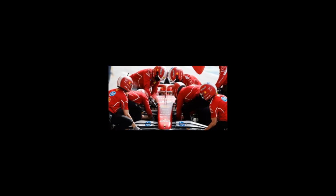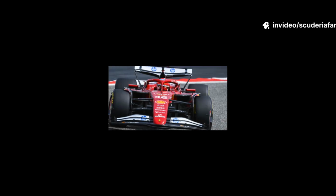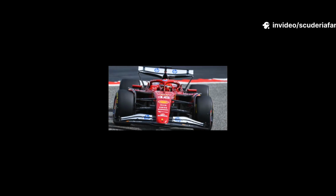In summary, Ferrari's contrasting car setup choices between Charles Leclerc and Lewis Hamilton played a crucial role in determining their respective performances at the Belgian Grand Prix at the Spa-Francorchamps circuit. The low downforce configuration chosen for Charles Leclerc allowed him to exploit his superior straight-line speed and secure a podium finish by successfully keeping Max Verstappen at bay for the entire race distance.